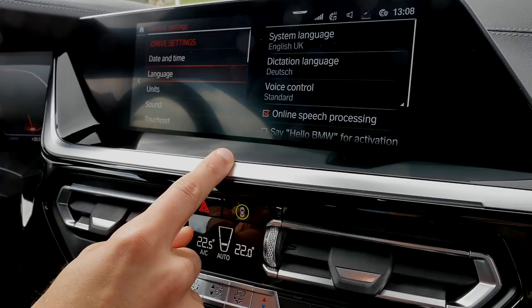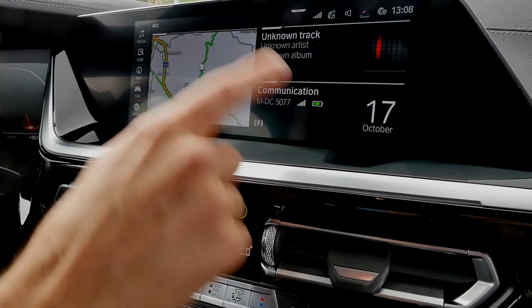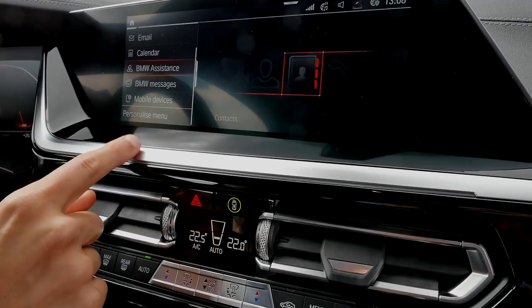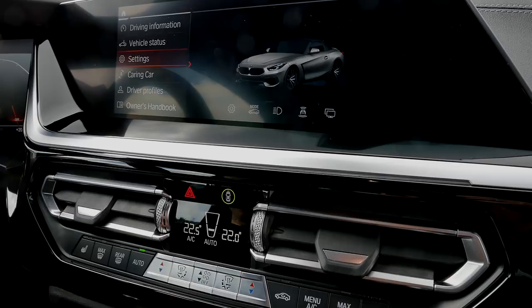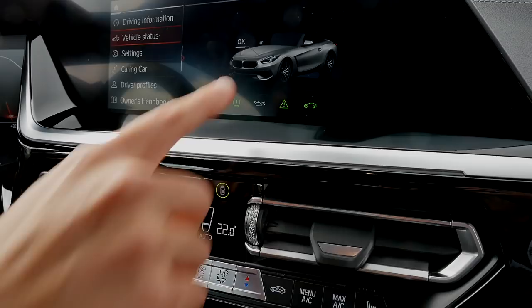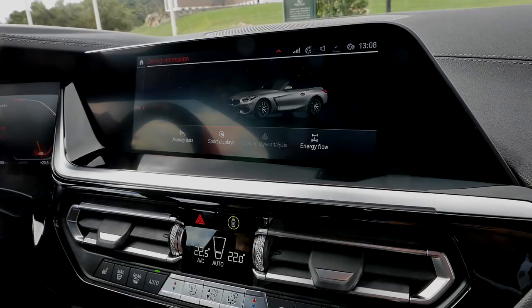I tend to use the hotkeys in the lower part. Then this is the basic screen. This is then telephone, either with a Bluetooth connection or wireless CarPlay available, as with other BMWs. But no Android Auto because they don't trust their data system. So, in car, you can also have some vehicle status information, for example, also with tire pressure. Here's a nice visualization of the car, also driving information, sport displays available with a G meter and some more stuff to play around with.